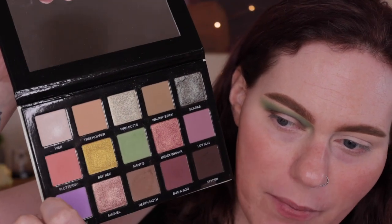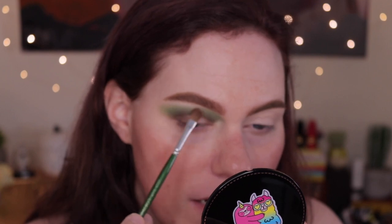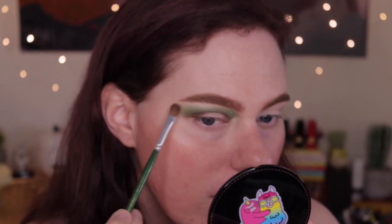What I haven't done as of yet is use one of these shimmer shades on the brow bone. So I'm gonna go into Web right there. And I'm just picking up a little bit of this. And I'm just placing it right underneath the arch of my eyebrow.